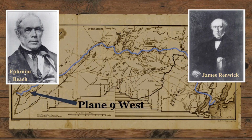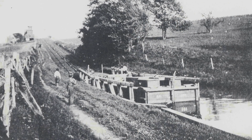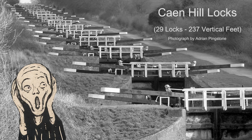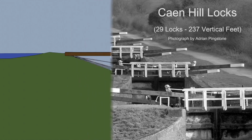Engineers Ephraim Beach and James Renwick introduced the incline plane system to the Morris Canal. Without this engineering marvel, the Morris Canal would not have been possible. 20 locks in 2 flights of 10 would have been required at Plane 9 West alone. So how did it actually work?